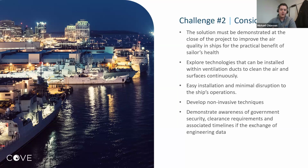We're looking for non-invasive techniques. And we're trying to see demonstrated awareness of the government security clearance requirements and associated timelines for the exchange of engineering data, very similar to what David talked about earlier. So we're just looking to make sure that we can employ this in a way that meets all the requirements set out by the government.